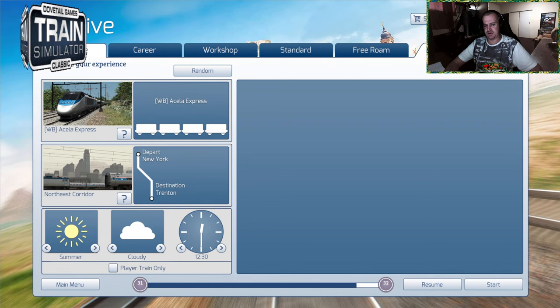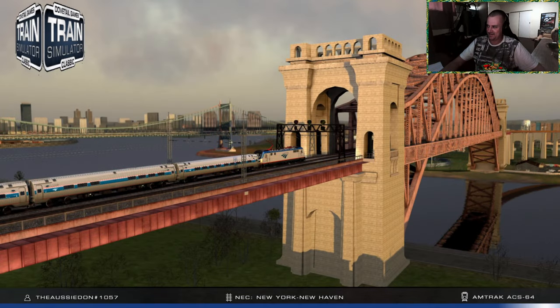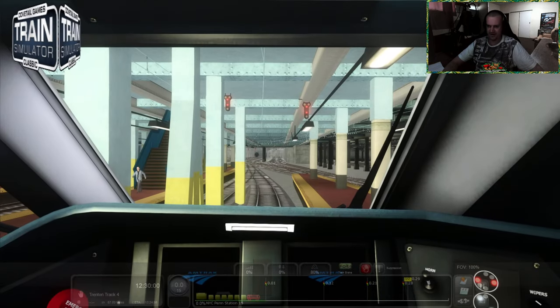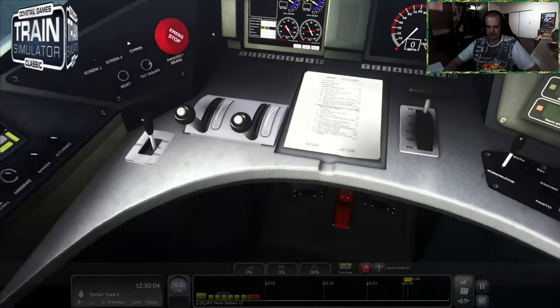12:30 p.m. service, New York Penn to Trenton is what we're doing. We're doing the Stellar Express, and we hope you enjoy. I will be using it without the safety systems, by the way. There I am. Hey, there we are right there. There's my screenshot right there, folks, and I can even prove it. I could bring it up on the screen later on. I'll show you guys that I've got in the Muntzman files.